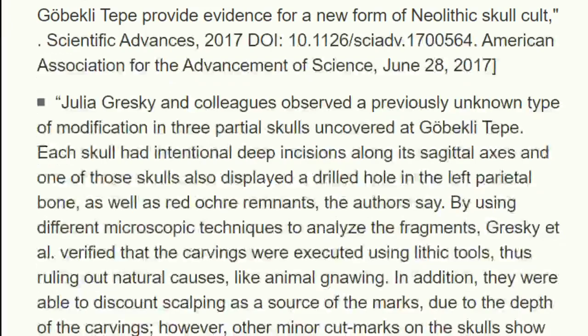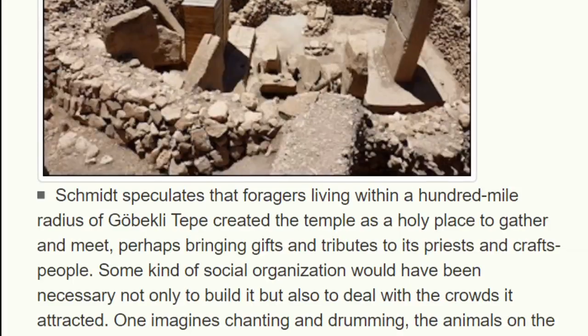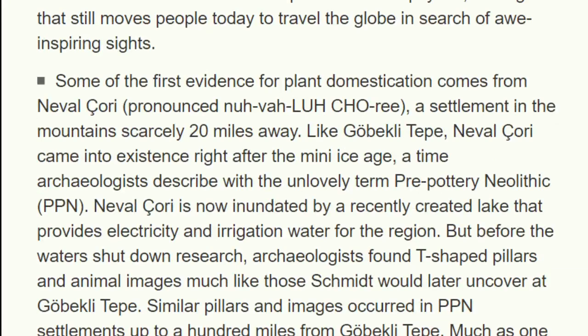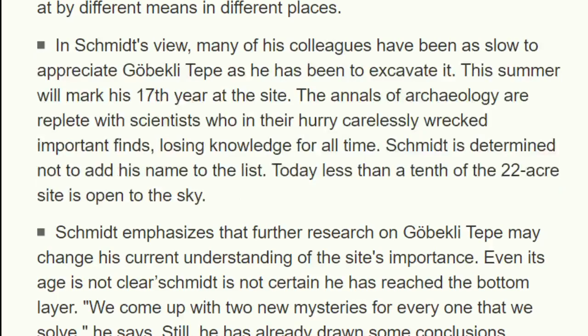Carved skulls. Creepy. Yeah, I can only find a religion preceded agriculture. I'm only flicking through it, so bear with me. Wow, there's a lot of information here about all bits and pieces they're saying. Mini ice ages.